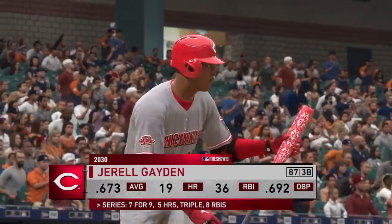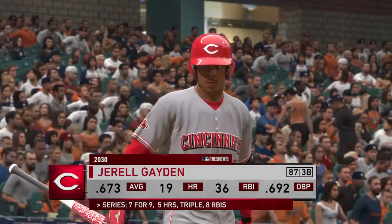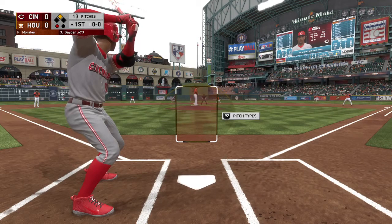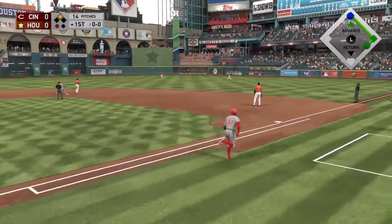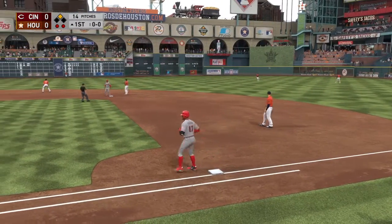Coming to the plate now, number 87. He's coming off a three home run game last night, so we'll see what he does for an encore in this one. First offering on its way. High fly ball out to straightaway center. Moving under it, and he makes the catch for the second out.